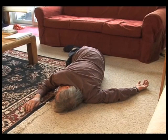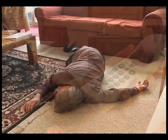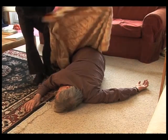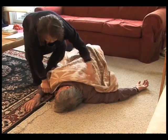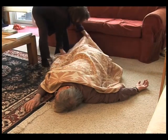If your client is unconscious after a fall, call 911 or your local emergency number. Do not move the person because he could have a neck or spinal cord injury, and moving him could make it worse. Cover him with a blanket to prevent chilling. Notify your supervisor. Stay with your client until help is available.